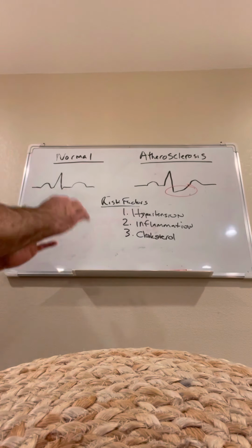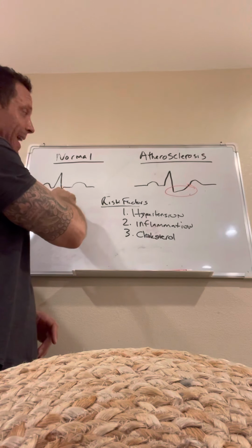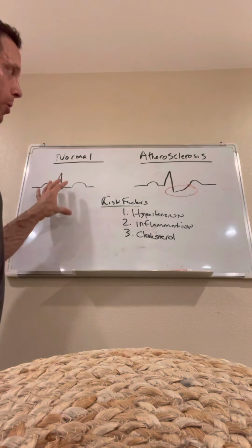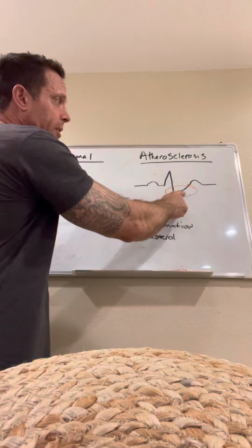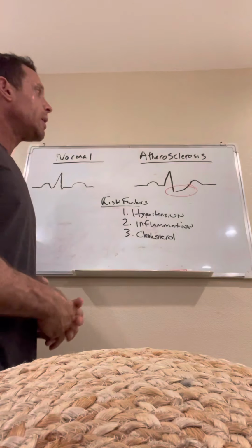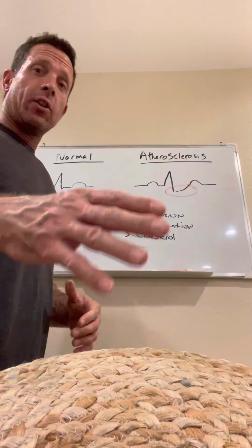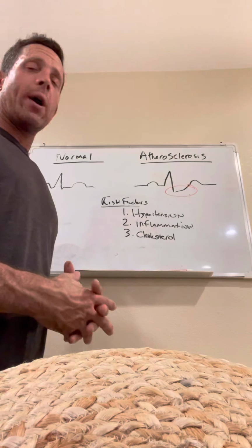You see this wave? What I want you to focus in on is, here's your QRS. The return from the S to the T wave needs to be very quick. So you'll see this very quick return to baseline. This is normal. Over here we have atherosclerosis. We'll see that the QRS, we have a depression, and we have a slow return to the T wave. That is indicative of ischemia or blockage to the heart, atherosclerosis, which an EKG, whether it's in a doctor's office, your Apple Watch, or cardiomobile device, can point out to you.